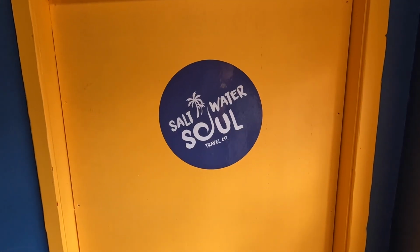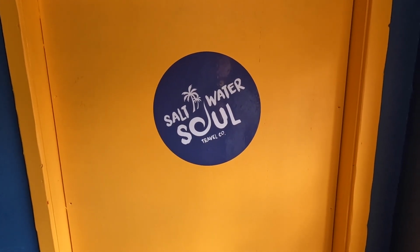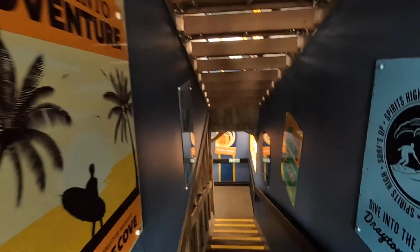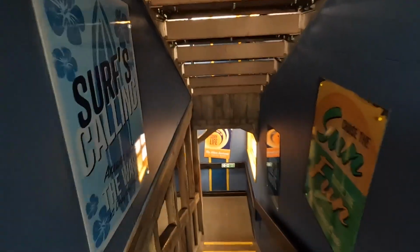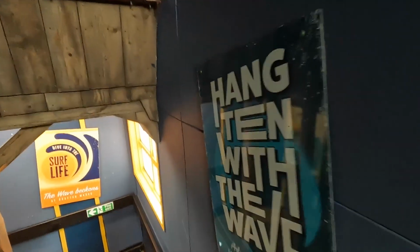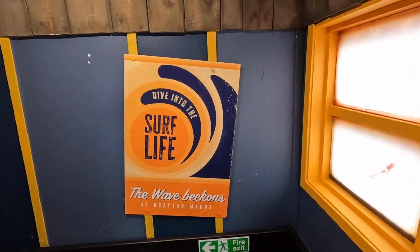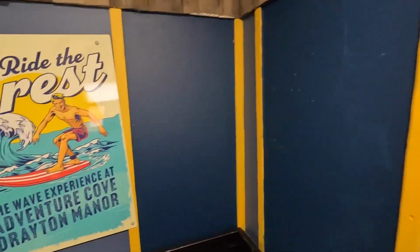And I just thought I'd show you the exit line then, as I've just had my 4th ride on the Wave. Saltwater Soul Travel Co. again there. And we've got some more signage on either side of the walls here on the exit stairs. It is such a comfortable ride now, though. That is definitely the biggest thing I'm taking away from this. Again, as much as I miss the stand-up element, it is really nice for it to be so comfortable now.